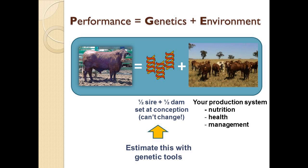And this is what you spend most of your time doing, providing the production system, the market, the health, the management of that animal. But this is the bit that you can also do something about. We focus a lot on this, but there's actually genetic potential here, and we can estimate this with genetic tools. And that's what I want to spend the rest of the talk on, going through what we can do in terms of estimating that. And to do it, it's very simple.